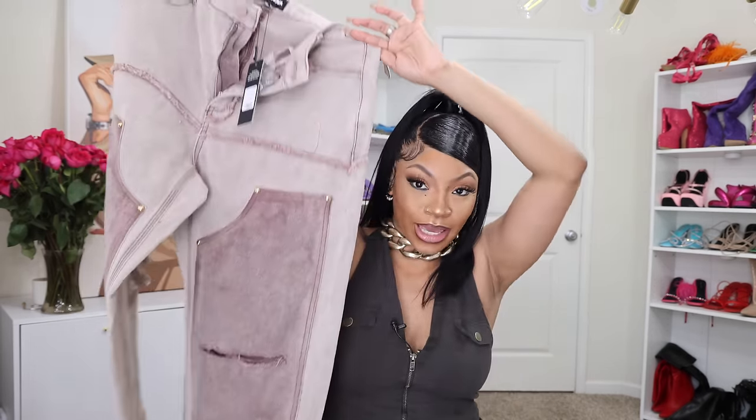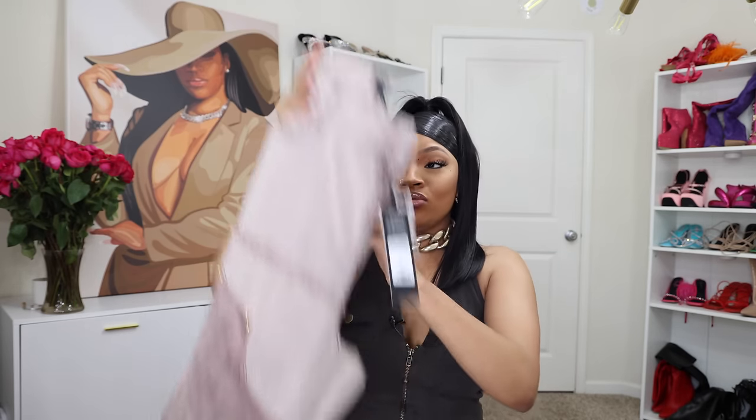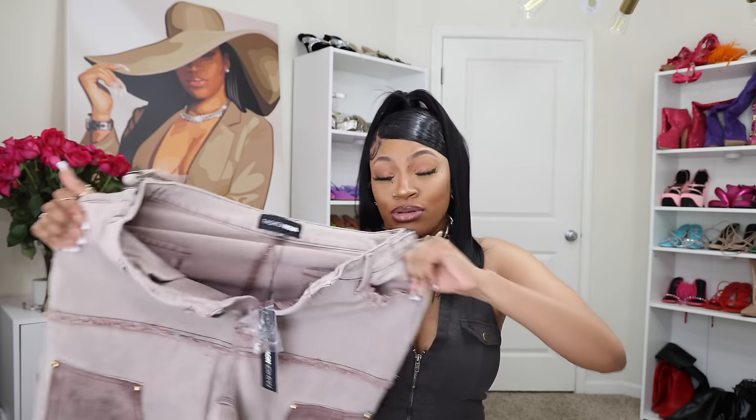These are the Tell Me Why Carpenter pants. Okay, they're $60 and the only ones left are a size large, okay? They do not have that much stretch. It's barely any type of stretch.